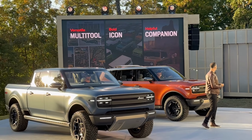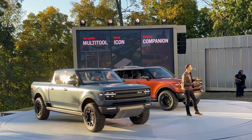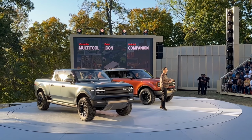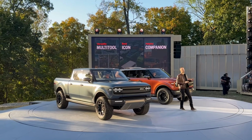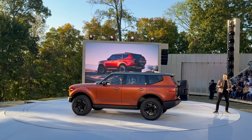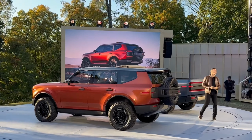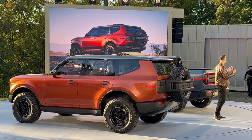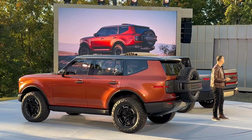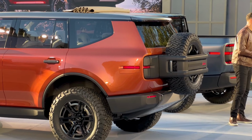But from a design perspective, what do we mean when we create a Scout? We wanted to create something that was versatile, a versatile multi-tool, in fact. But we wanted to create something that was also a bold icon that really would stand out in the marketplace. And you can see from the execution of the spare tire carrier, it's beautifully integrated into that mask shape so that the graphic is undisturbed. But the treatment of the surfacing is tactile, it's mechanical, and it really feels like a bold statement.